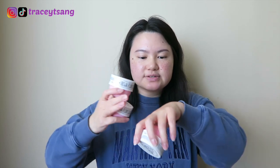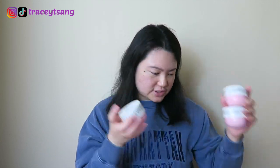Especially compared to the OG, the Bum Bum cream, that one is so good. It just absorbs into your skin so fast, so well. It's not greasy. I feel like this one's just kind of lacking a little bit, but I have to say, the scent is amazing. So if you are thinking about trying this, I highly recommend giving the OG, which is the Bum Bum cream, a try first.